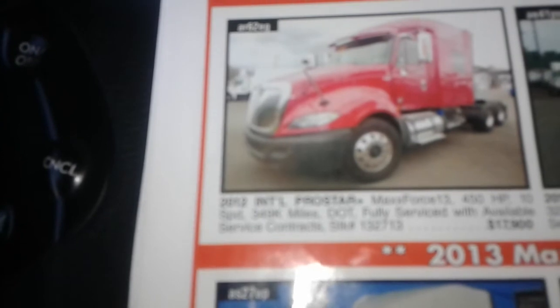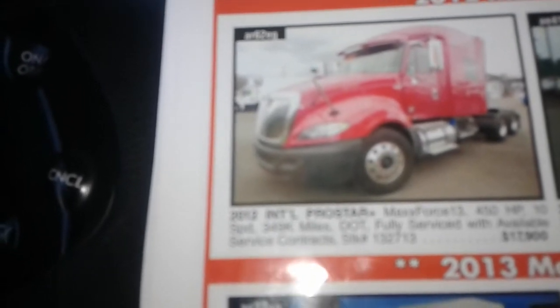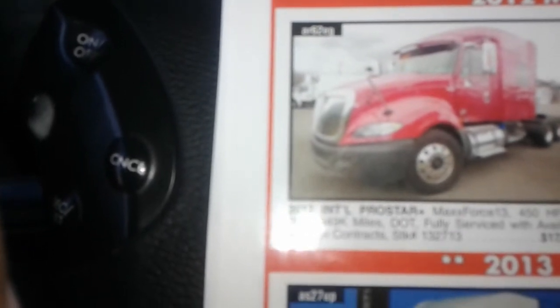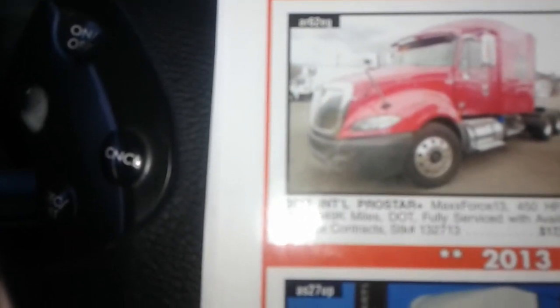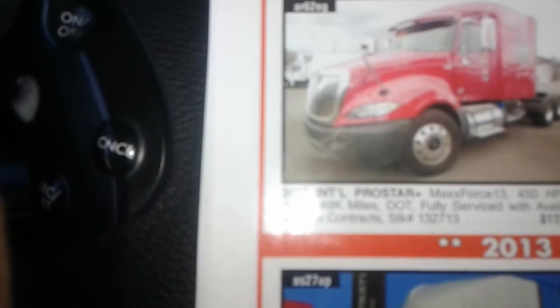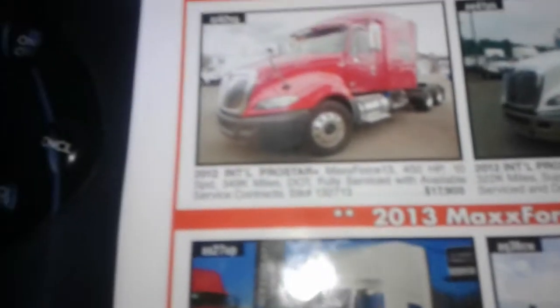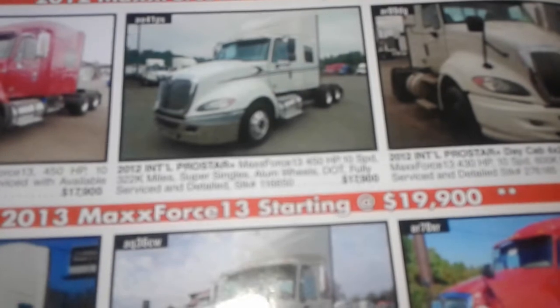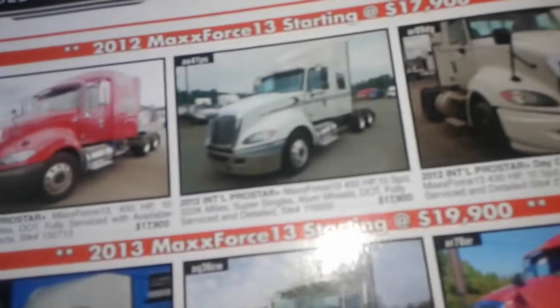This truck right here is a 2012 International Pro Star Maxforce 13, 450 horsepower with a 10-speed manual transmission. It has 349,000 miles on it. DOT full service available with service contract. Every truck that you see here, you know where that one came from. You can see that price there is $17,900.